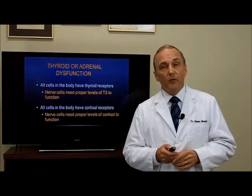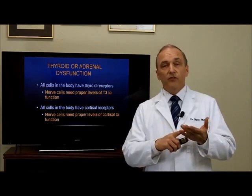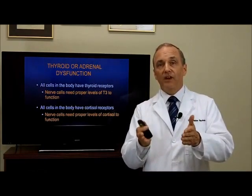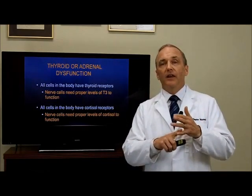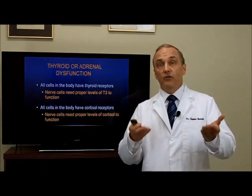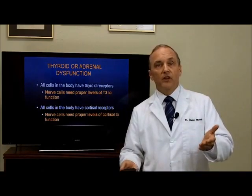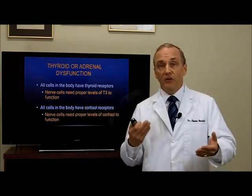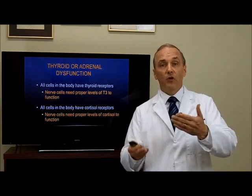You can have thyroid and adrenal problems. Every single cell in your body's got thyroid receptors. T3 has to get into the cell to give it energy. Every cell has got a cortisol receptor. And if you've got too much of any of these or too little of these, the cell will not work right, and these things cause neuropathies. You need to identify these and find out if that's causing your neuropathy.